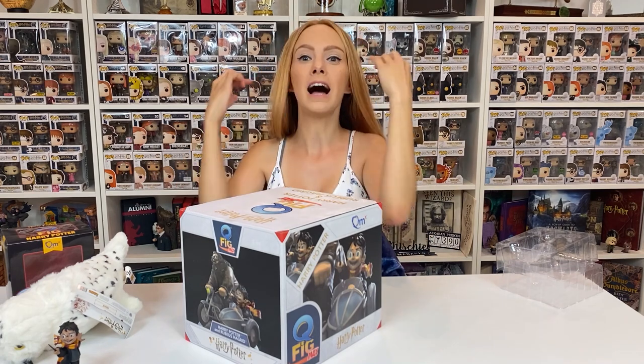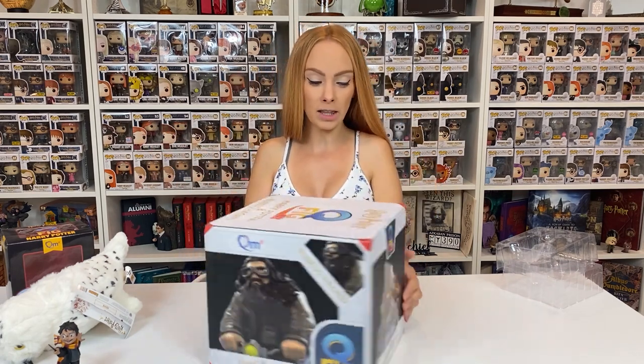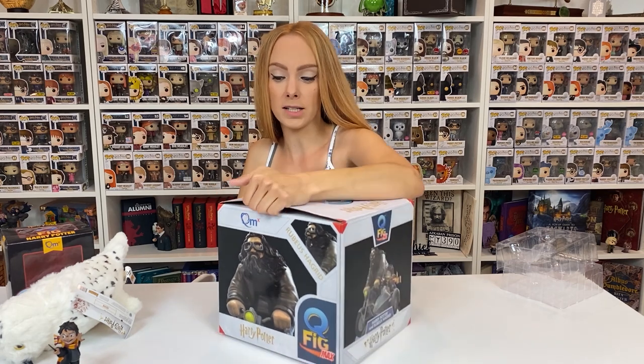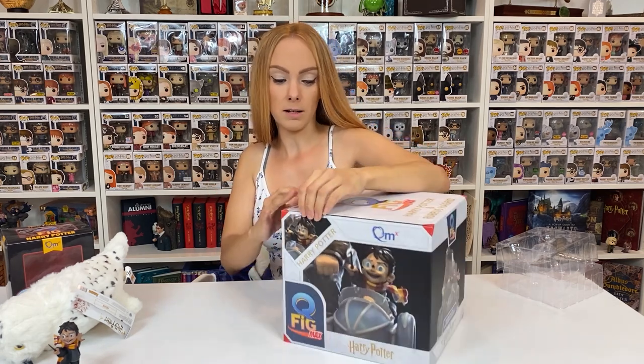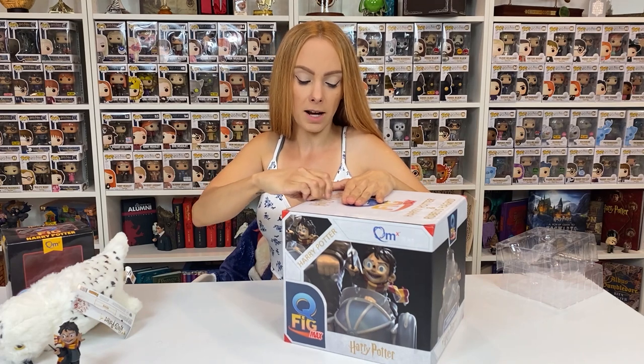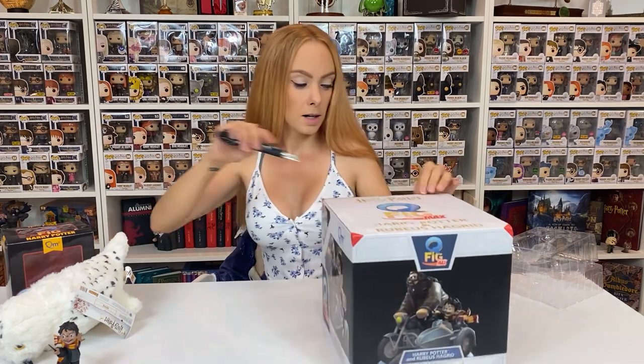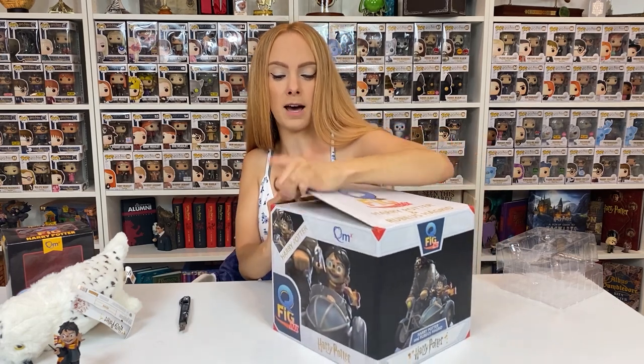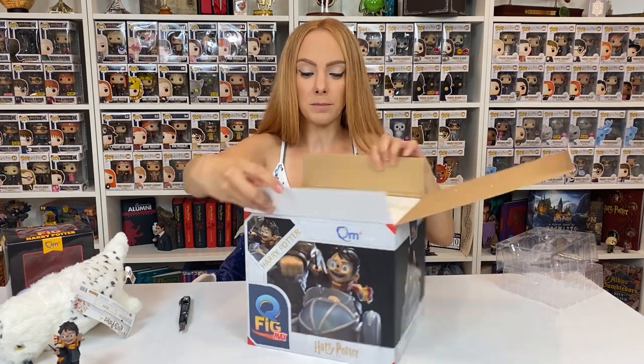So this actually has been on my list for a long time. I do love Hagrid and Harry, but Hagrid, I love collecting stuff for Hagrid. I feel like he's so underappreciated. So I do have a lot of Hagrid merchandise.